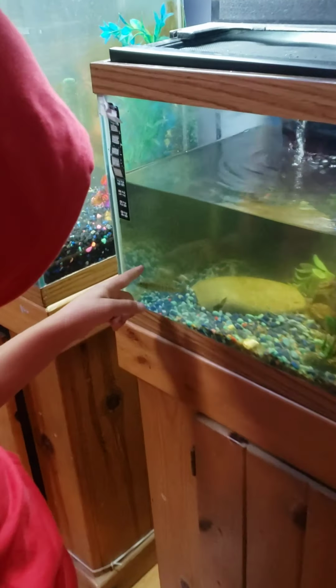Pickerel. Oh yeah, we have pickerel, and we have... Let's take a look. Usually back then, we learned this clock. We just cut this, and yeah, we just kind of cleaned the filter. Yes. The tank is a little dirty.